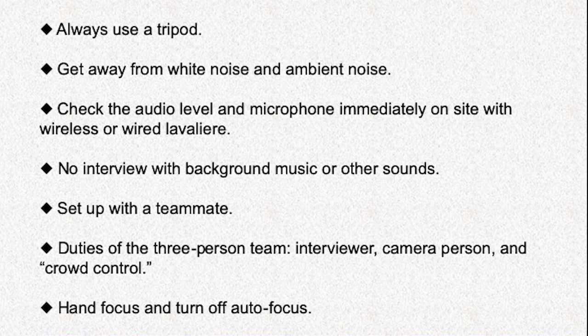We can work with a 3-person team when it comes to doing these types of A-roll interviews. We have the interviewer, the person who sits down in the chair, asks our interviewee the questions. We also have a camera person, of course, who's in charge of the camera. Make sure that the audio levels are fine. Make sure that the exposure is fine on the video part. It's not overexposed, not too bright, it's not too dark. That the light looks fine. And then we have the third person, which is equally important.